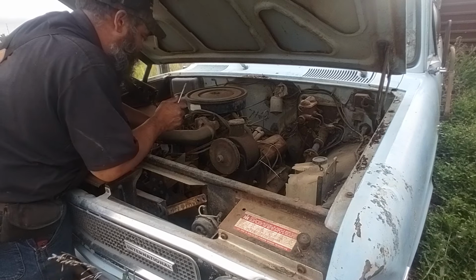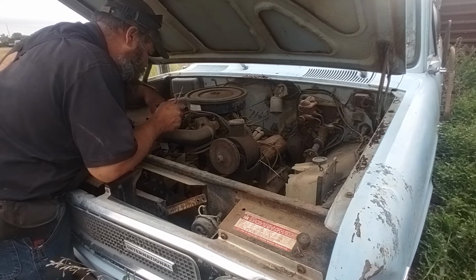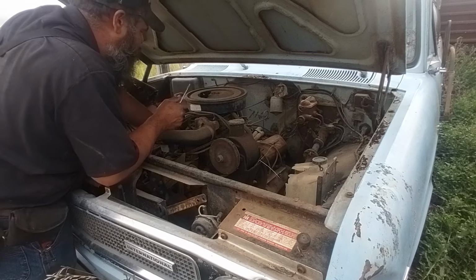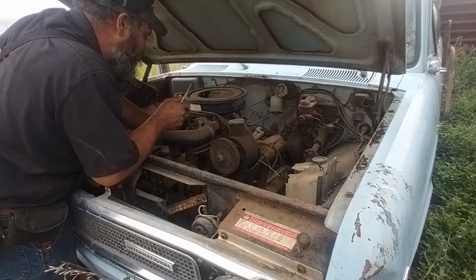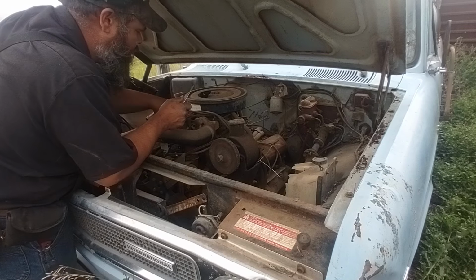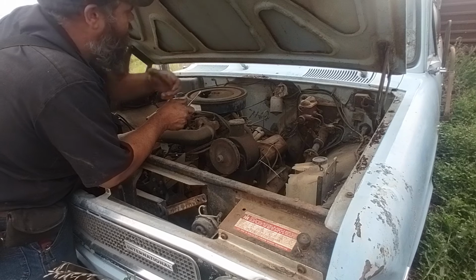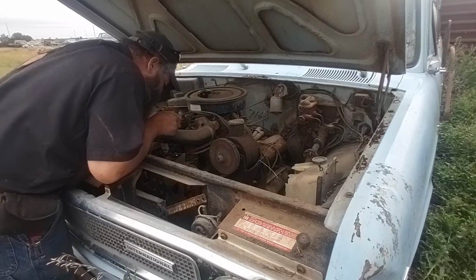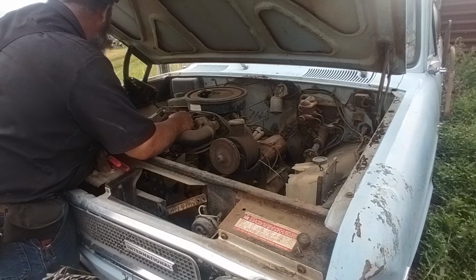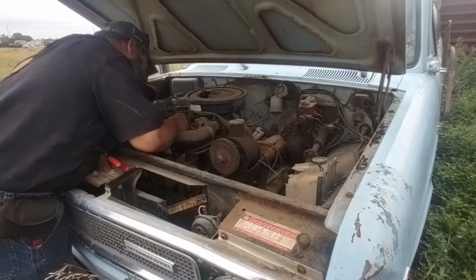So pop the old cap off and see what it looks like in here. Not too bad yet. It's even got the little plastic cover that goes in here and most people throw away. That's pretty neat. Somebody ain't threw that thing away yet. Put some power up the battery and see if I make something spark in there.